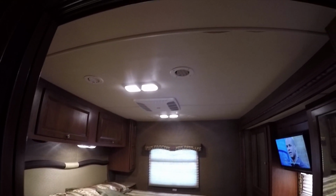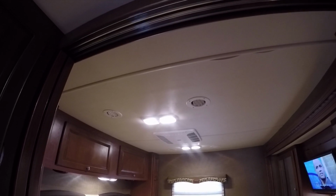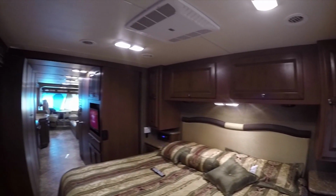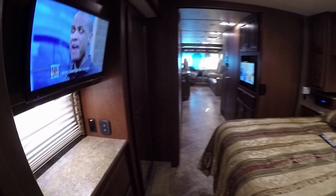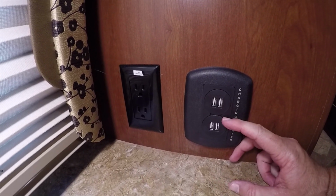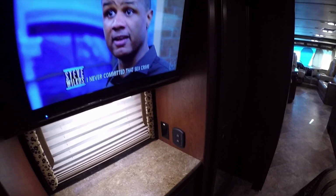Some of the RVs are designed so you have to be able to reach 7 feet up to the ceiling. And if you have mobility impairment, like it's hard to reach your arms up, some older people or people who've been in accidents have a harder time reaching for the ceiling. So having low light switches is really convenient. Now you have a little workstation here. You've got 4 USB ports right here to charge all your gadgets, plus a 110 volt outlet, so you can throw all your gadgets in the bedroom drawer there, plug in the USB charging port or the 110 volt outlet.